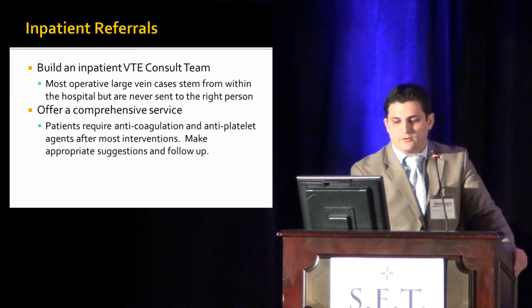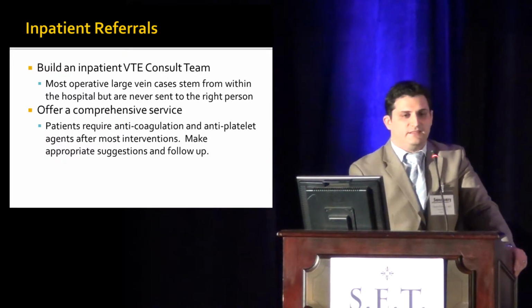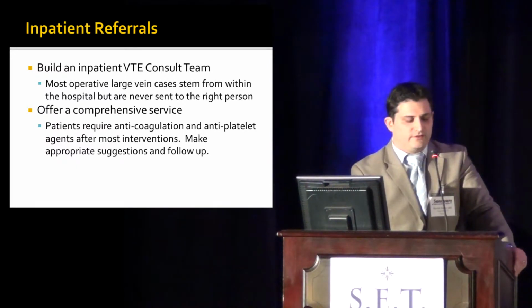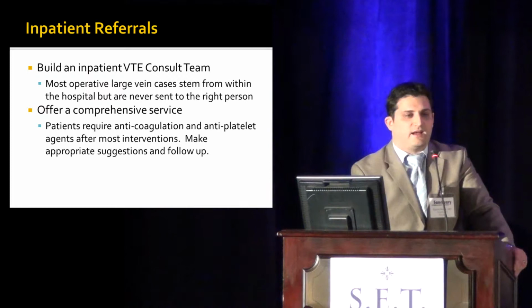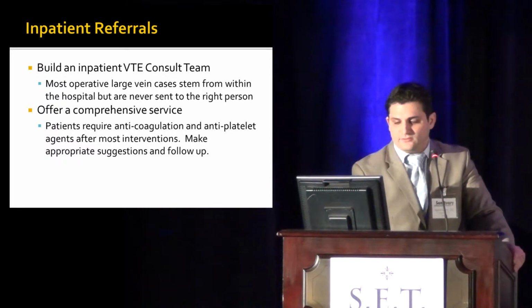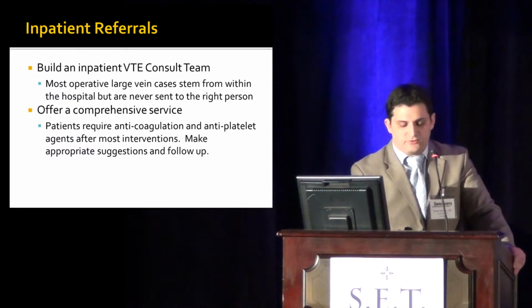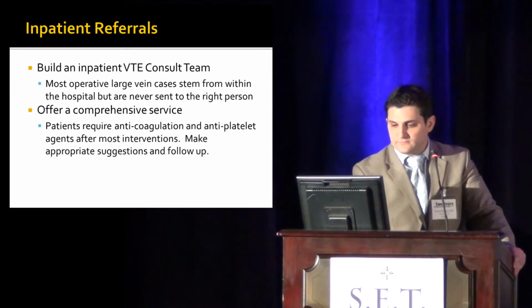It's really important to offer a comprehensive service. If you open the doors as a VTE service and all you do is write in the chart, no indication for surgery, sign off, you're not getting called again. The critical care docs will tell you they know better than you on their stuff. The cardiologists will tell you they know better than you do on their stuff. It's a lot easier to offer a comprehensive service and help with the VTE management. There's really nobody in the hospital interested in running that service.